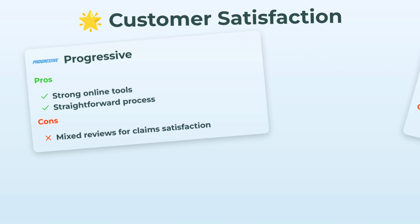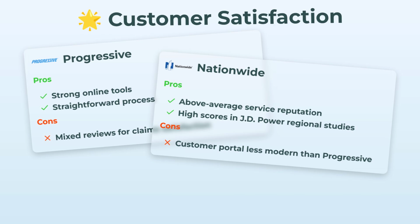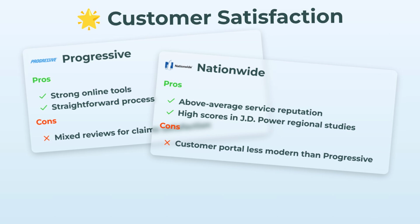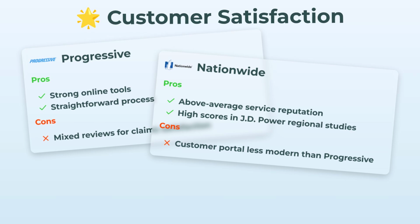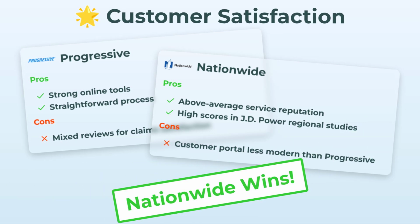Now, Nationwide, they're the kind of company that has a solid service reputation. In fact, they consistently pull in good scores from JD Power, so you know people are pretty happy. Only gripe, their customer portal just isn't as flashy as Progressive's. Overall, Nationwide absolutely shines here, pulling ahead in this category.